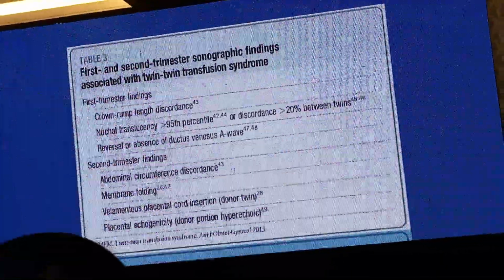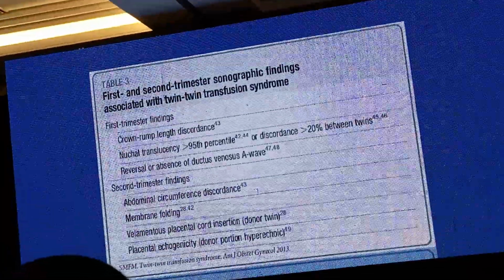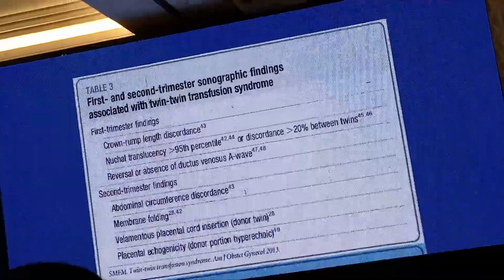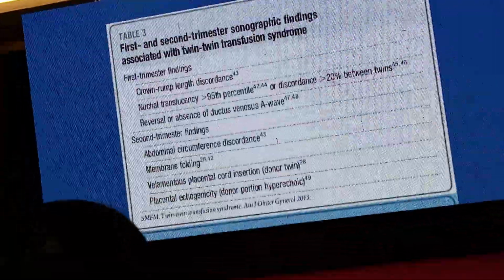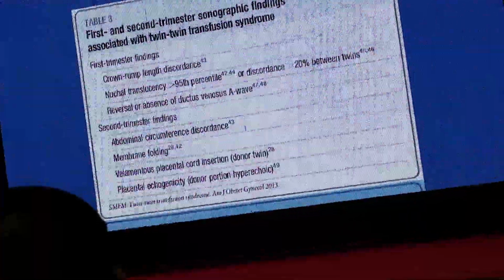So when you do the first and second trimester sonographic ultrasound, you will find some signs that might say, oh, these monochorionic fetuses are at risk of having twin to twin. So if there's crown-rump length discordance between the twins, this is an issue in the first trimester. If the NT, or the nuchal translucency, is more than the 95th centile in one of them, or the difference is more than 20%, then you're concerned they can have twin to twin.